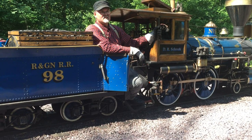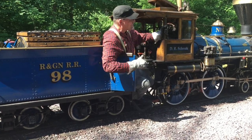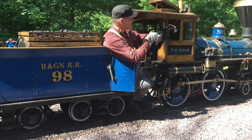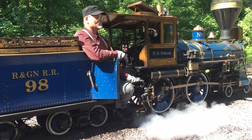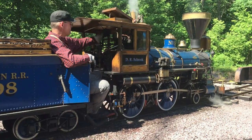Now the piston rod is connected to the main rod. The main rod's connected to the side rod. The side rod's connected to the wheels. You take that linear motion and turn it into rotary motion, and away we go, down the track. A pump without moving parts, using steam from the boiler itself. Not magic, just the science. Okay.